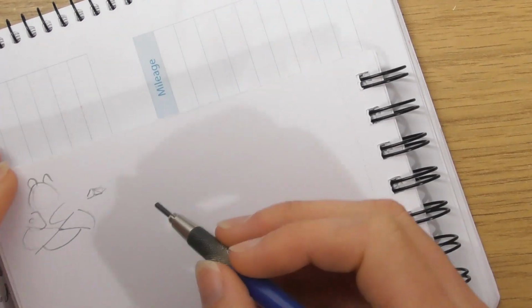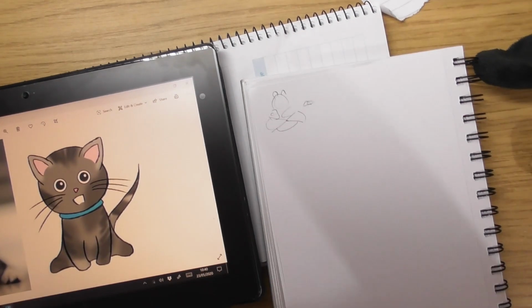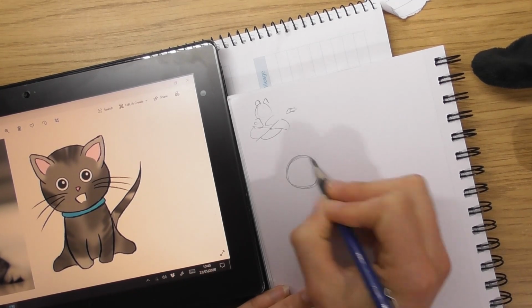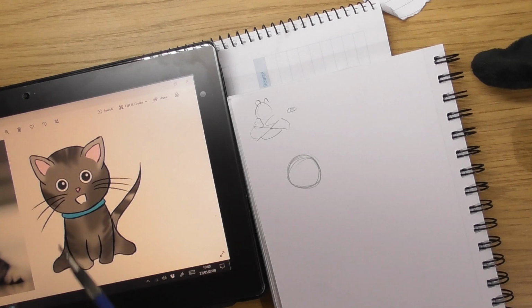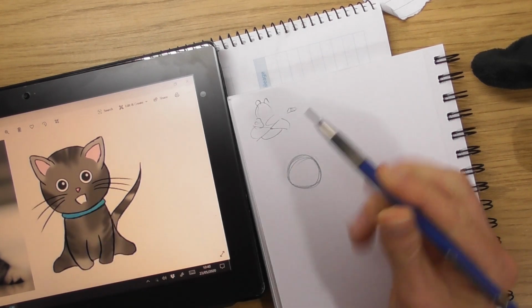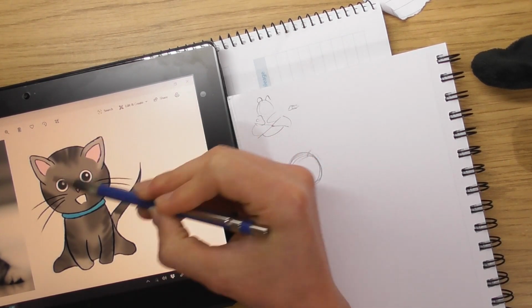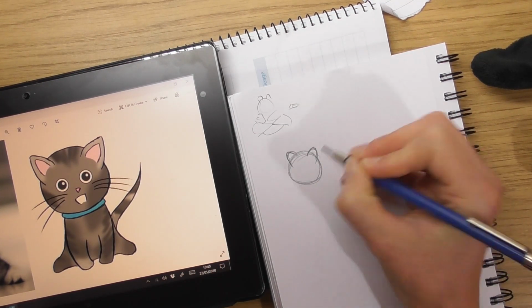Cool. I'm going to try and copy this one here first. So I'm going to try and copy this little cat here. Because I found it quite hard to recreate a character. What I don't like about this character is I felt like there were too many details going on, but maybe not. Also, I don't like his ears being pointy. I would have him have more rounded ears.